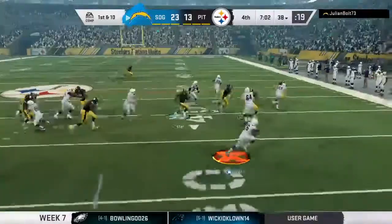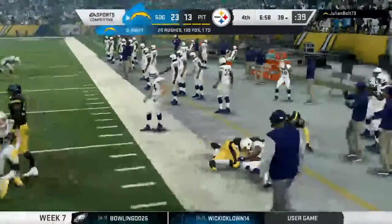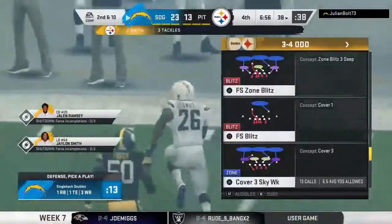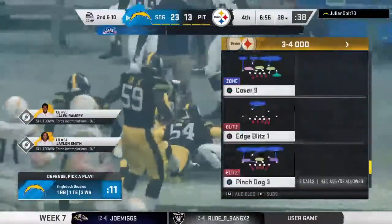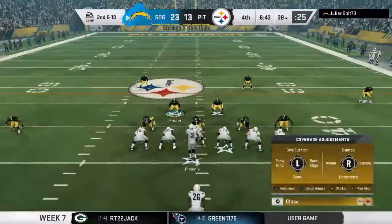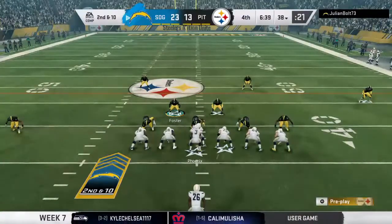Running game working. They'll stick with it on first down. And for one of the few times here today, this run's not going to go anywhere. No gain on the play. It'll be second down. Well, we just saw a great example of what we talked about with his coach prior to the game. He's definitely one of the better linebackers at reading a play and flowing to make the stop before it turns into something big.